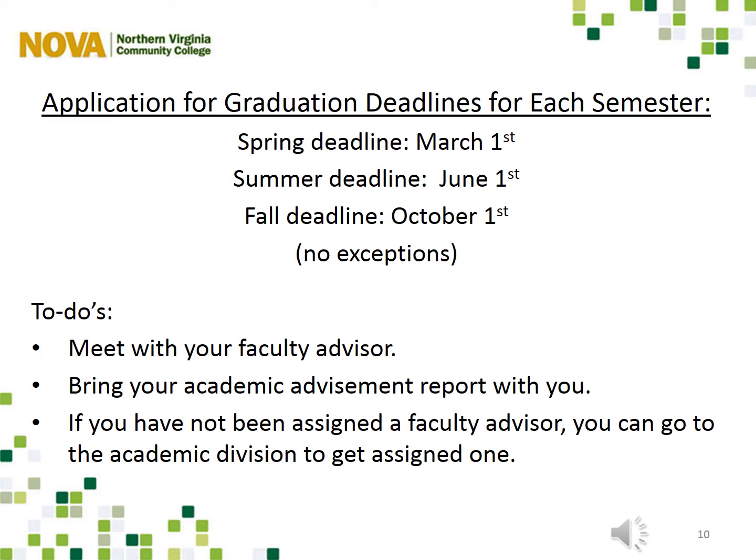Should you have any questions about requirements not met or courses for which you would like to seek a substitution, for example, an unused course from a previous program or a course you transferred in, make an appointment with your faculty advisor prior to the graduation application deadline. Be aware that course substitution requests are considered by the academic division deans, not your faculty advisor or a counselor.